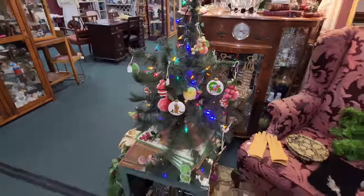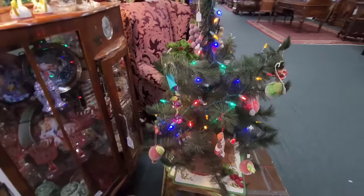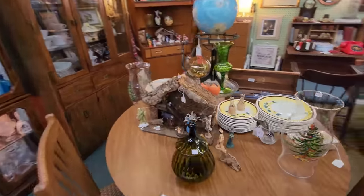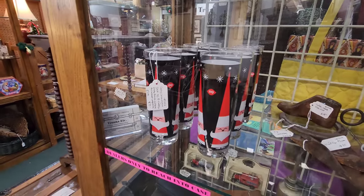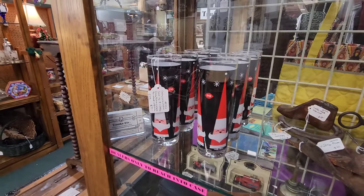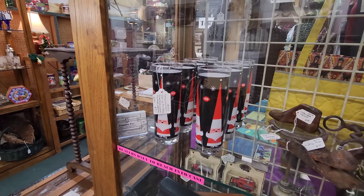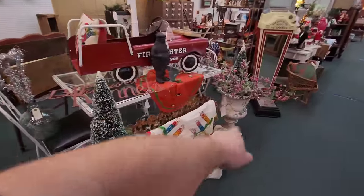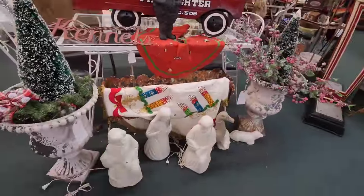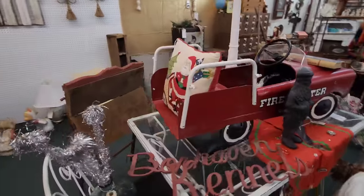That's really cool. They have a bunch of ornaments on here, as a matter of fact. They have a handful on there. And over here they have a manger scene. Very nice. Look at these vintage Dairy Queen Christmas glasses with Santa on them. Boy, I wonder when those are from. Right across from those glasses, a Christmas tree, like the setup they have here. Look at that.